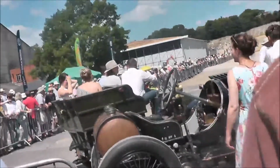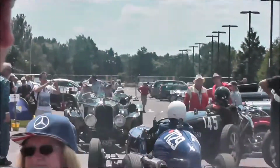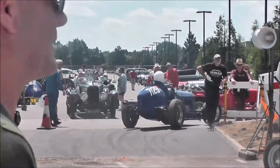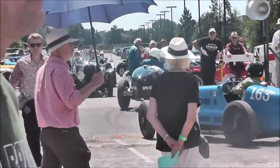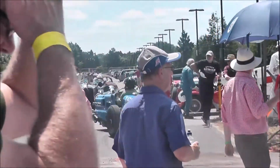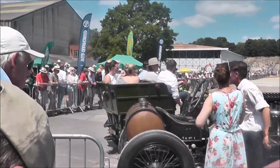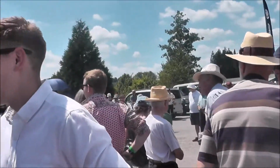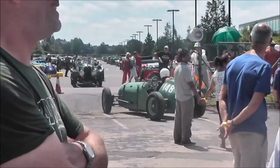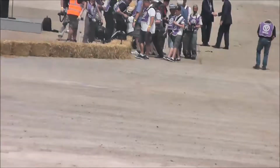That's because they've just taken the engine cover off. That's the Delage. So difficult to get fired. I reckon they won't need tyres at all. Sorry? I said I reckon they won't need tyres. Oh my god, it was so wrong.